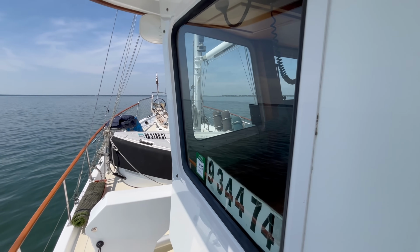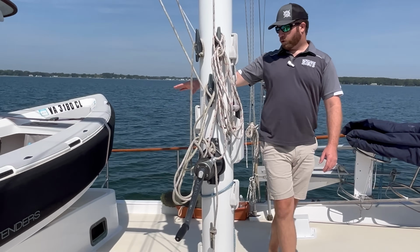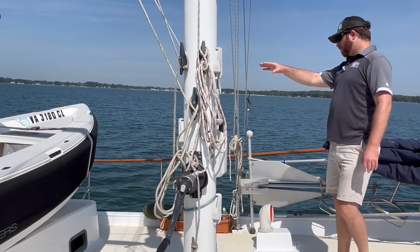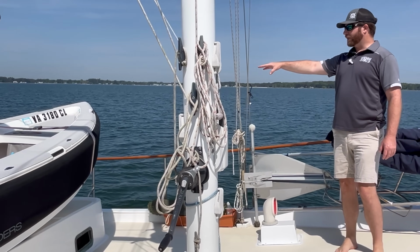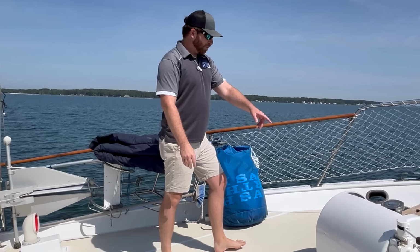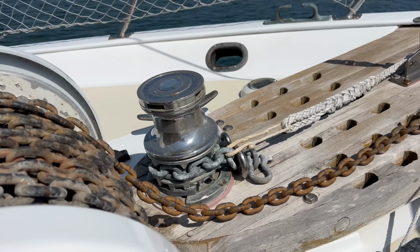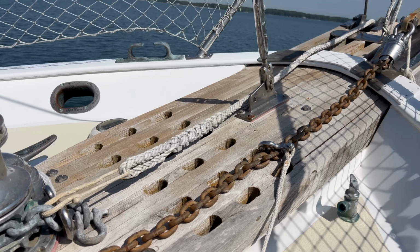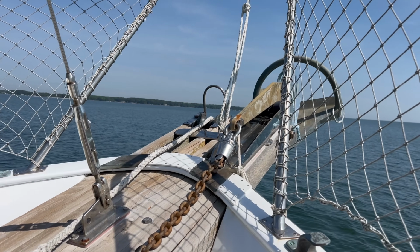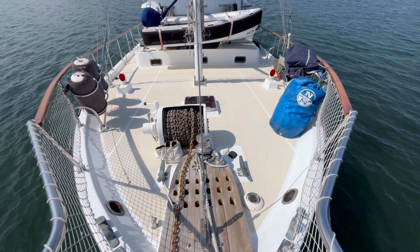Moving up towards the bow of Ursa Major, you can see we've got her offshore cruising tender up here on the bow. There's a beautiful crane mounted here to help get it over to the port side. Custom winch drum right here with 175 feet of half-inch chain, along with the Maxwell 3500 windlass. Rock nut anchors, a beautiful teak bowsprit here. The varnish on the cap rails has been really well maintained. The owners have done an excellent job with it.